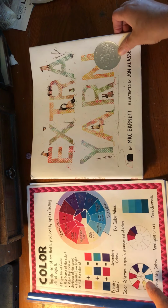This is a Caldecott medal, okay, that you will see, and these are given out every year. And this was the silver medal that was given out the year that this was published. So I have the book Extra Yarn.